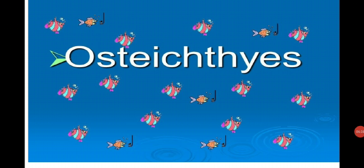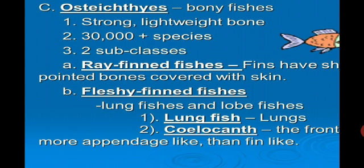Now let's talk about the third class of fishes, which are called the osteichthyes. These are also known as the bony fishes due to their endoskeleton, which is made up of hard bones. So, osteichthyes are the bony fishes. They have strong, lightweight bones. 30,000 species are included. They have two subclasses, which are named the ray-finned fishes and the fleshy-finned fishes. What about the ray-finned fishes? These fishes have sharp, pointed bones covered with skin, while the fleshy-finned fishes include the lungfishes and the lobe-finned fishes. Lungfishes have lungs, while the coelacanth has front appendages that are more limb-like than fin-like.